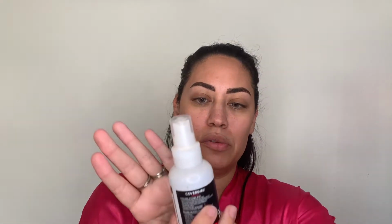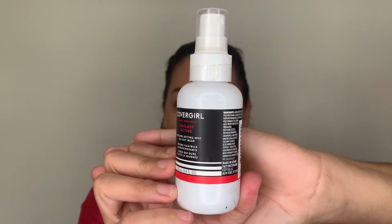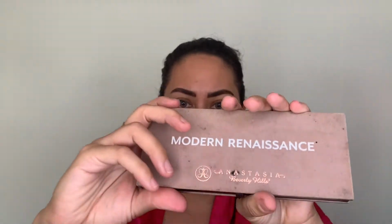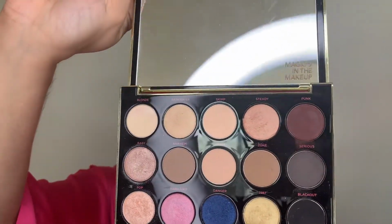For highlighter today, we are using a Sapphire Botanicals, and this is the Daisy+Pearl. And to set it all together, we're going to be using the CoverGirl Active Setting Spray. For eyeshadows today, we are going to be using two palettes. We are going to be using the Renaissance palette from Anastasia and the Urban Decay Gwen Stefani palette.